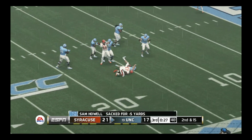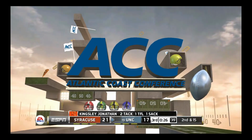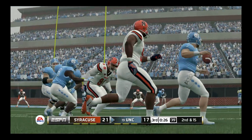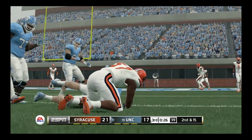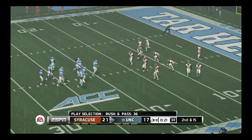Steps up. He gets sacked on the play. That is a loss of 6 on the play. That'll bring up second and 15. Second down, 15 to go. Ball on the 16-yard line.